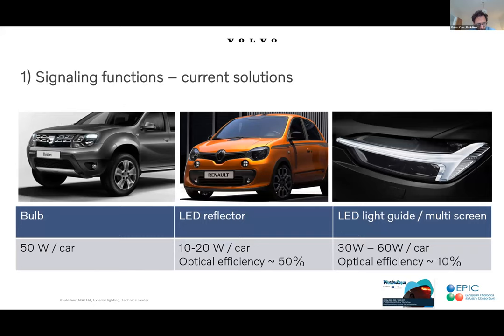And if we compare, for example, for a daytime running lamp, the power consumption we have on some cars, you can see that when you have bulbs, on the left, the power consumption was around 50 watts per car. When you go to a spotty solution with LED reflector, for example, the power consumption was reduced a lot, to between 10-20 watts per car, because we have a good optical efficiency. But when you go to a light guide solution or multi-screen solution, you can see that the power consumption can be 30 watts, 60 watts or more, and can be higher than with bulbs, because the optical efficiency of the system is very poor.